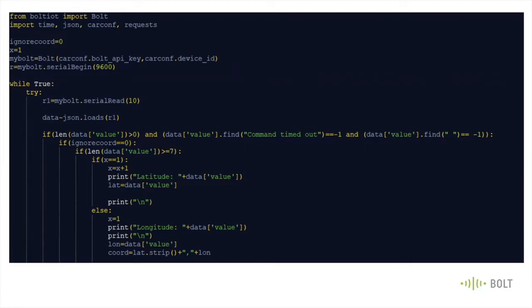X. Now what is X? X has been set to 1. X is a flag variable which will tell us whether the information we are receiving is a longitudinal value or latitudinal value. Basically, it counts between odd and even. So when it's odd, we are receiving latitude value. When it's even, we are receiving longitudinal value.